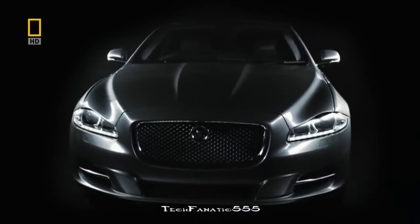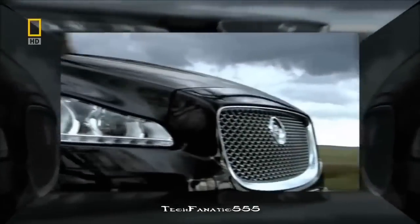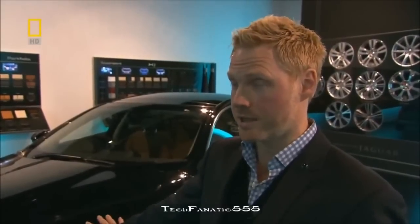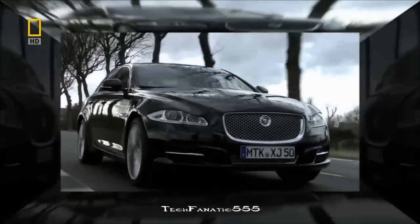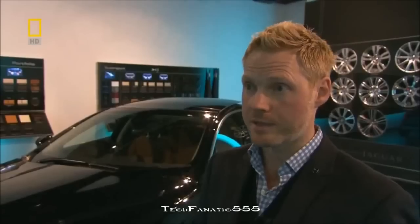And the streamlining goes beyond the vehicle bodies. Named after the speedy cat, the XJ is designed to fly. It's the most aerodynamic Jaguar we've ever produced in the history of Jaguar, so we're very pleased about that. And what that does is obviously give good fuel economy, low CO2 emissions, and excellent high-speed stability.